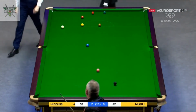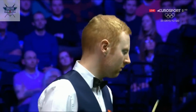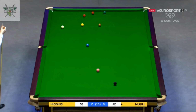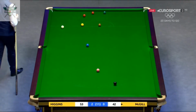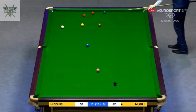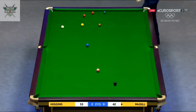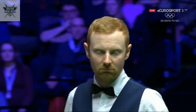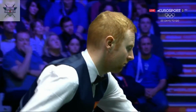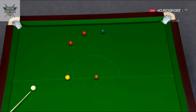And a good escape. This is about to become the longest frame so far, eclipsing the 28-minute and change opening frame, which of course went Higgins' way. Anthony McGill can ill afford to lose another one in the same fashion. Needs to get a foothold here.